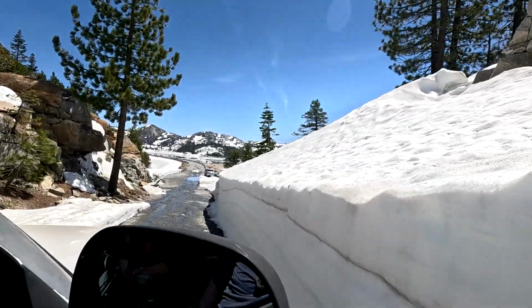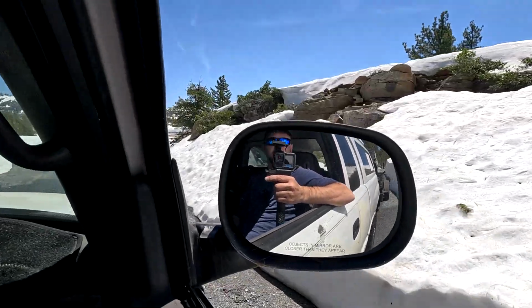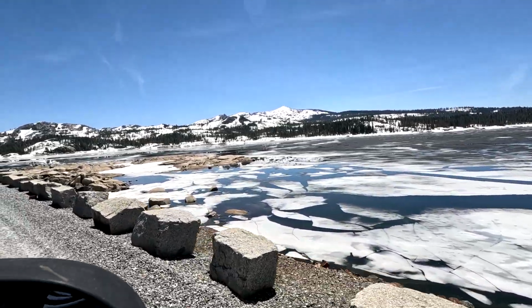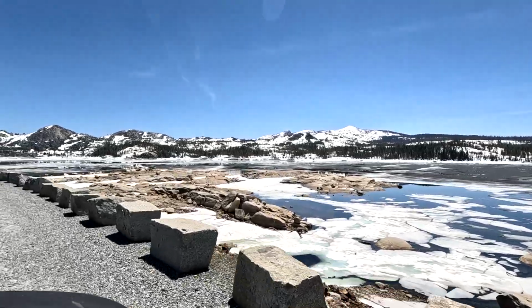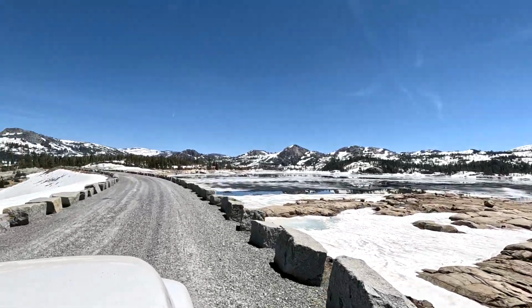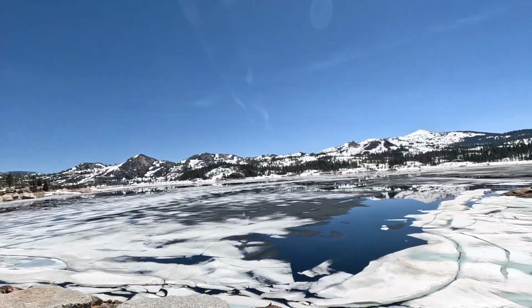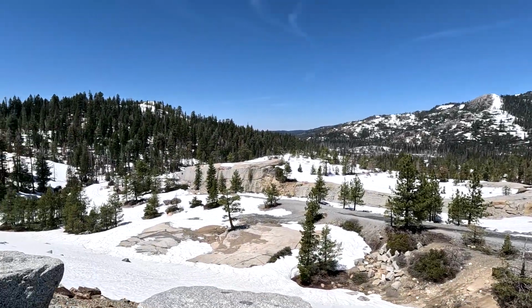Look at this. No, the lake is low, a lot lower. So I think they're going to be filling it up. Oh, they cleared it all the way down to the bottom. So we can turn around down there. Maybe. Yep, the lake is melting, slowly but melting. Made it all the way down to where you start the trail.